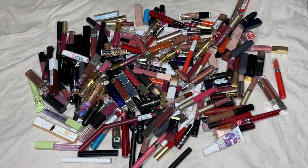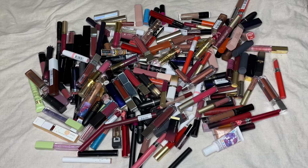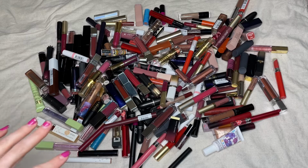Hey guys, so I thought today I would do my lip declutter. As you can see, I have a ton of products here. I also have little organizers of collections, like all of my Maybelline glosses, all of my Sephora lipsticks elsewhere. So we're just gonna start with these miscellaneous ones that I pulled out of my Lippie drawer.